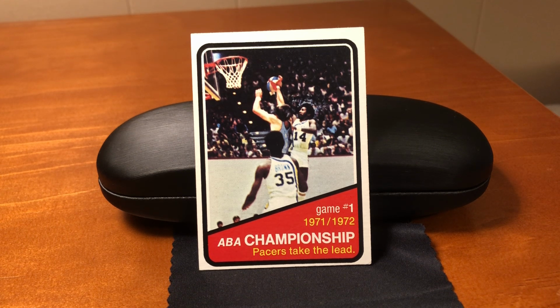Taking a look at a card that, if there's any cards that are overlooked frequently, it's 1970s Topps commons. But I like a lot of them. Think this is a fun one.